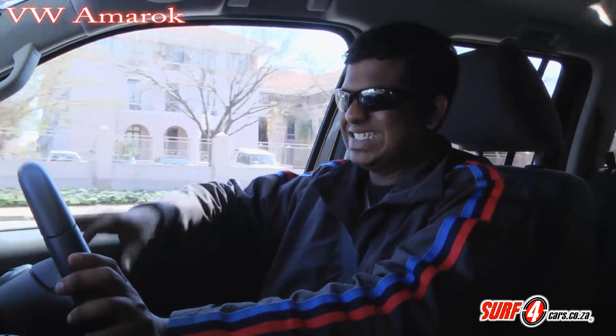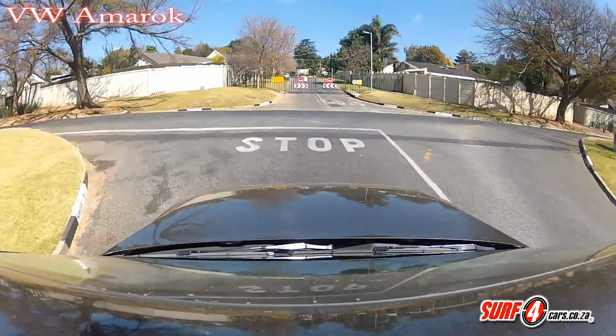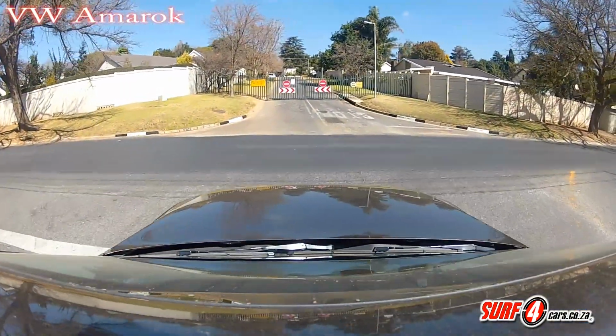And it's got a big boy hooter too. Listen. That is pretty manly. Man, would you go on a road trip in this thing? Any day of the week.